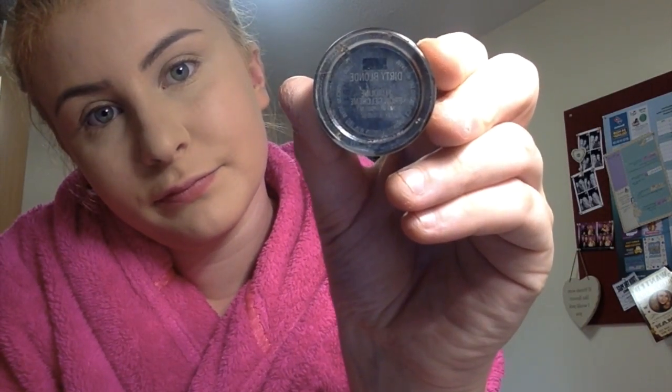Then I'm just taking this little spoolie from Primark to brush through my brows quickly before using my Brow Fluidline Gel from MAC in the shade Dirty Blonde on an angled brush, just to fill in my brows really.